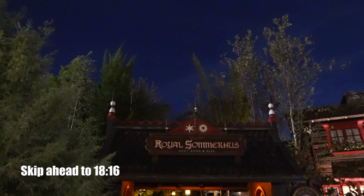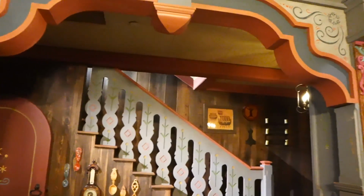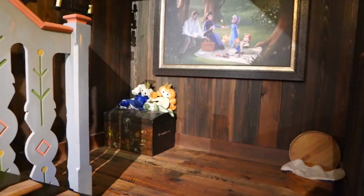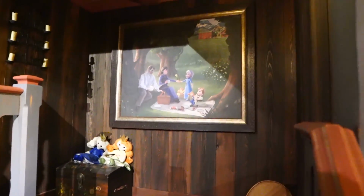We're back over at Anna and Elsa's Royal Summer House. I do have to mention that there will be a spoiler for Frozen 2 in their costume. So we'll put a timestamp for you to fast forward to right now in case you don't want the movie or a bit of the movie spoiled. Look, they've got Anna and Elsa dolls there at the bottom of the stairs. They got a family portrait too.